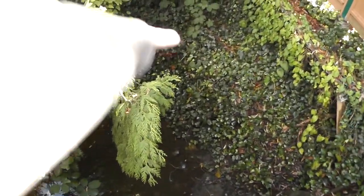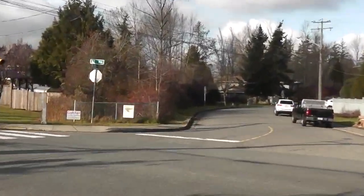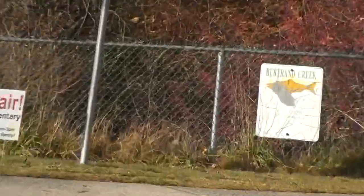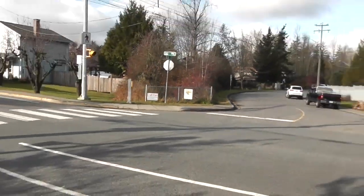So over here is the part that we're actually going to go through. As you can see, it's very overgrown from the top. Yeah, and those are the plants we were talking about choking it out. Look at them all. Over there is the part where we actually do the Bertrand Creek cleanup, where we meet and clean the creek. And it's been going really well, which we'll go over later. So I'm passing the camera over to Jolina, who's going to go down and show you where this drain goes.